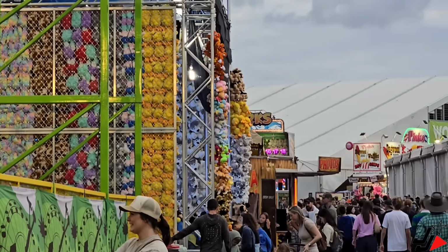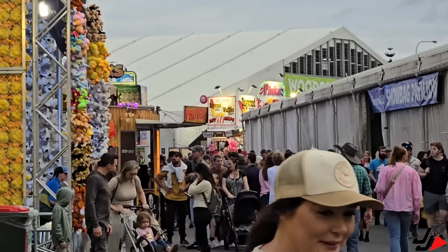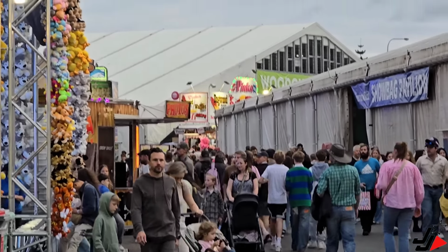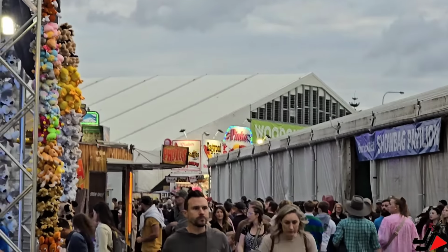So it's nearly 5 o'clock and it's definitely a heck of a lot busier now. People coming in for that nighttime experience with all the lights and sounds, food, atmosphere. It definitely gets busier at nighttime.